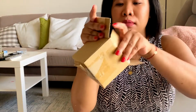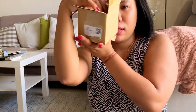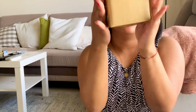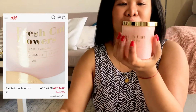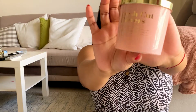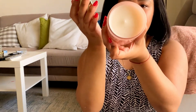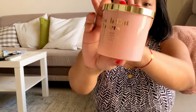The first item, try to guess what it is, guys. So if you guess it, comment down below. From the shape, you will already know what it is. So yeah, I got a scented candle. So this is the first item. Look at the packaging. Not packaging, it's like the container of the candle. It's really cute. It's pink with the gold cover. And yeah, this is fresh cut flowers, limited batch aroma scented candle.